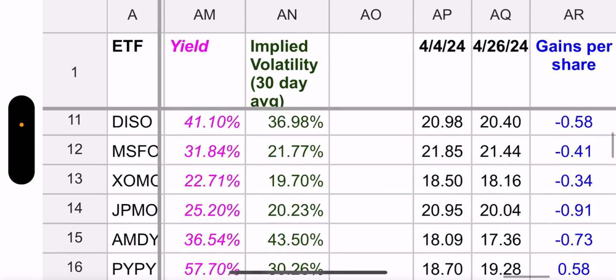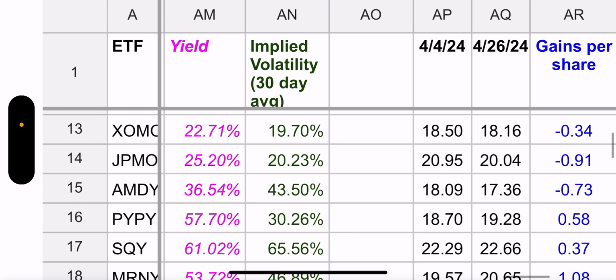All right, what else we got here? Zomo, 22% yield. It's okay. I mean, anything over 20, I think my sweet spot, I always said, was 25. But for Zomo being as boring and plain as it is, 22%, not too bad. JPMO, 25% yield with a 20% IV. AMD, disappointment, man. 36% yield. Their IV is actually higher, 43%. So they did not do well this month.